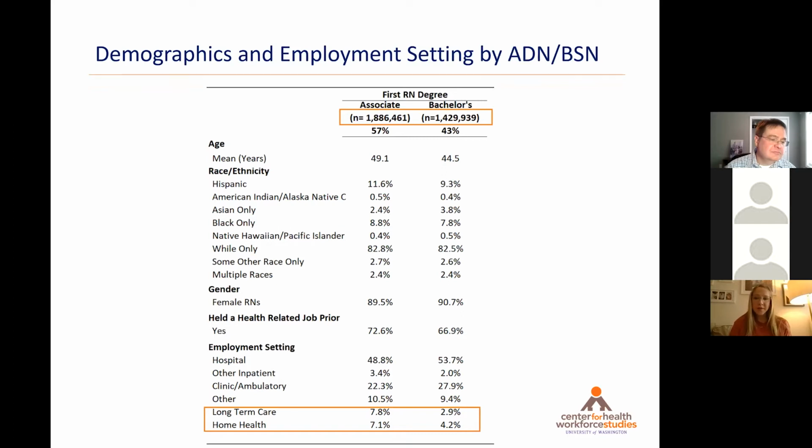So to dive into some of our results, the 2018 RN workforce had an estimated 1.9 million RNs entering with an ADN and 1.4 million with a BSN degree. And I'm not going to walk through this whole table, but just to note that the distribution of race and ethnicity and gender were similar for ADN and BSN entry RNs. And that more ADN entry RNs currently work in long-term care and home health compared to BSN entry RNs.